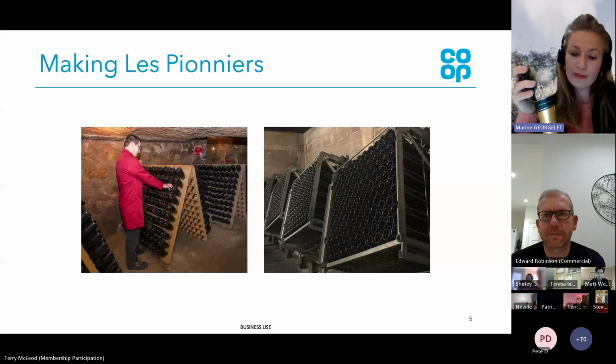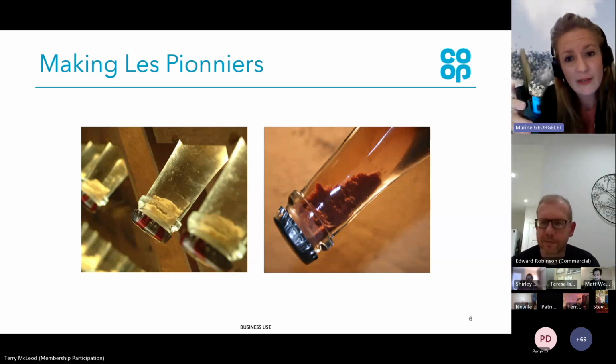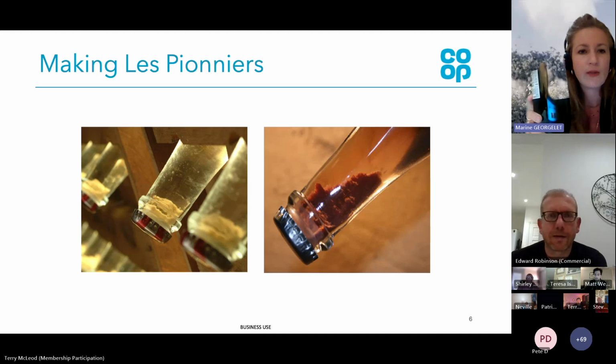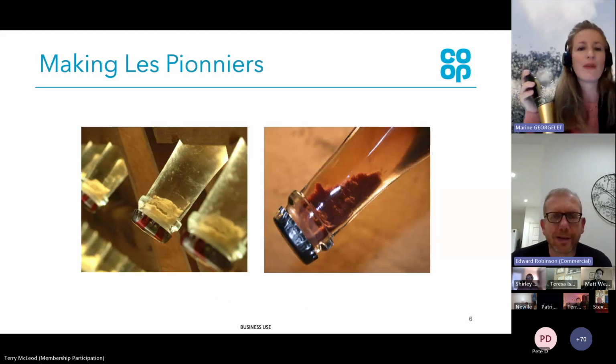And so disgorgement, and then we can go to the next slide. So this is what happens after the riddling, the turning. We have all the sediments down to the neck of the bottle, and then we are ready for disgorgement. I don't know if we have a slide about disgorgement. If you maybe go to the next slide. Or no, I think we stay on the one before.